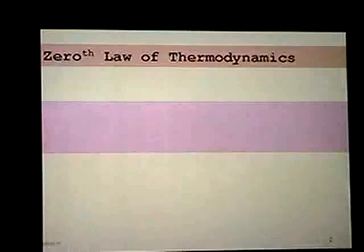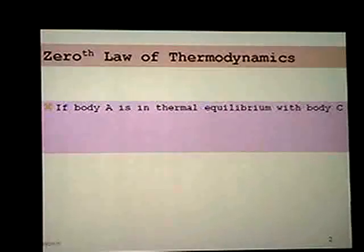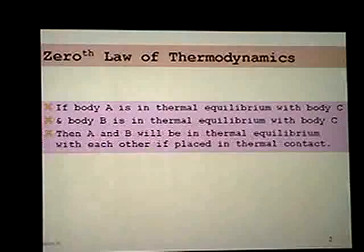And here's the zeroth law of thermodynamics. Say it like this. If body A is in thermal equilibrium with body C, and body B is in thermal equilibrium with body C, then A and B will be in thermal equilibrium with each other if placed in thermal contact.